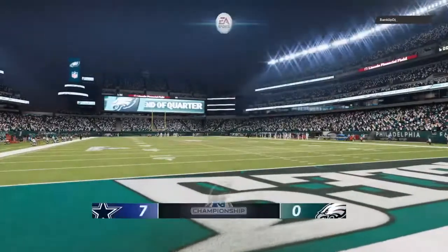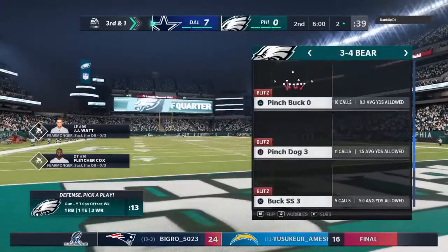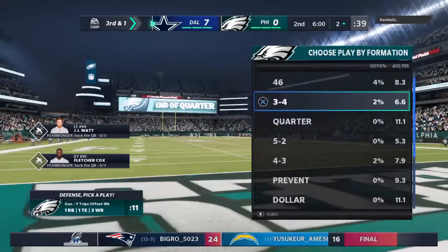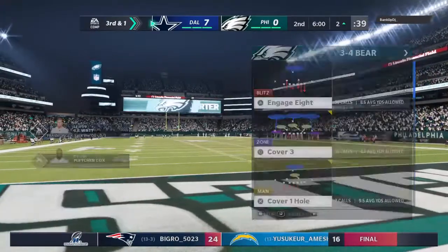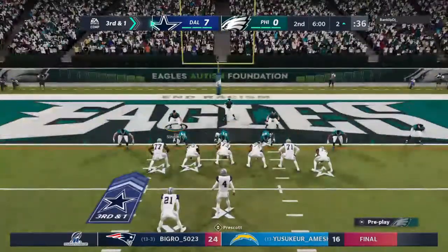After 1, 7-0 on EA Sports. Cowboys 7, Eagles nothing. This will be play number 8 here on the drive. It's 3rd and a yard.